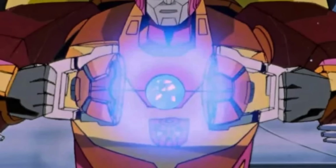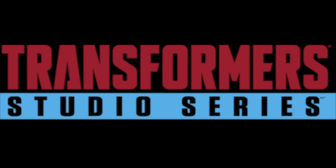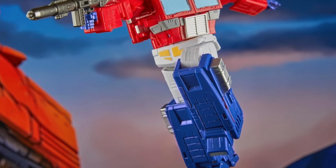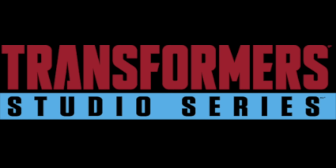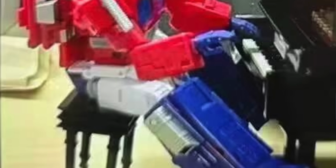Lighting our way into the final reveal, Amazon absolutely had the touch when they dropped this, because we now finally have some proper, super detailed images of the highly anticipated Studio Series 86 Commander Class Optimus Prime. Now we did very recently see a leaked image of this bad boy, and for the most part I thought it looked decent, but Optimus Prime was totally smacking that piano, so unfortunately we never got a great glimpse of him from the front, nor of his truck mode.